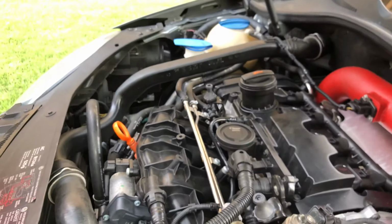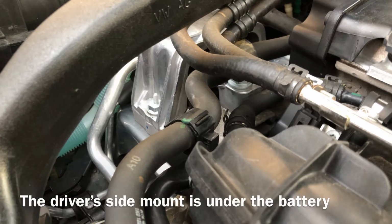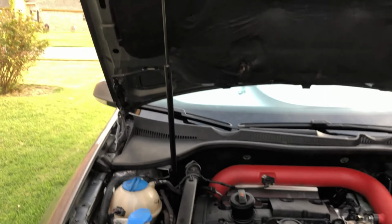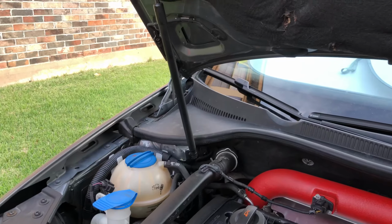I've already replaced the motor mounts in this, which you can see very easily right there. It bears mentioning that he's having to hold this hood up right now because I don't have a stick out here to hold it. I've got a hood strut on the way. I think it cost me 20 bucks.